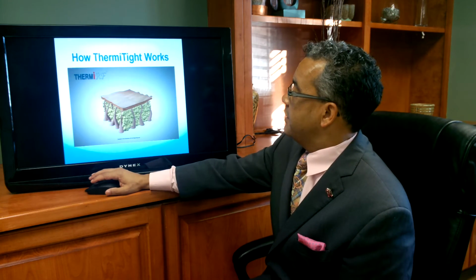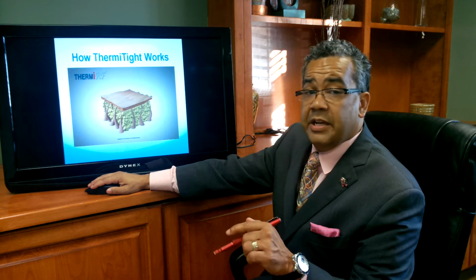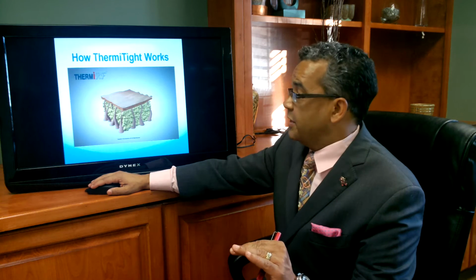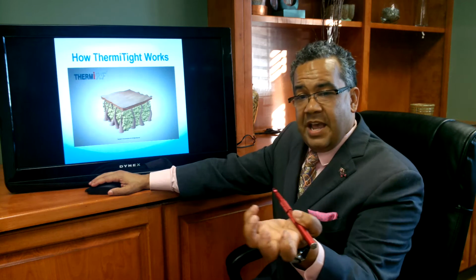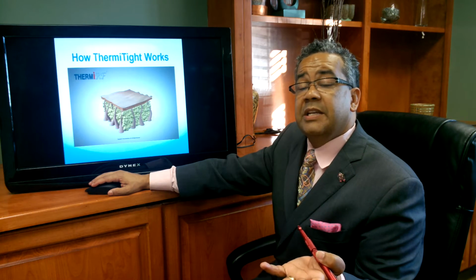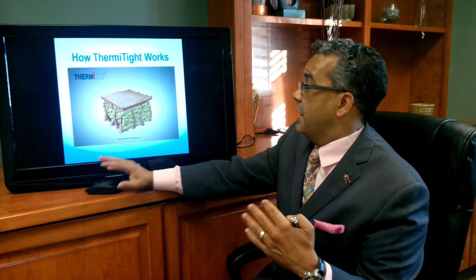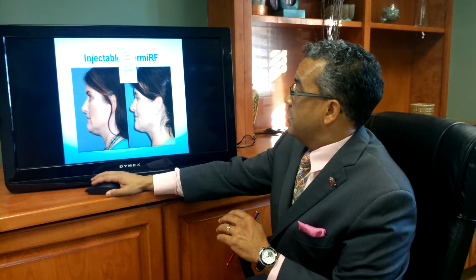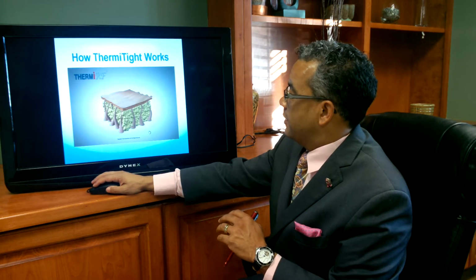And essentially, here is once again a little artist depiction of the Thermi-Tite, where we use injectable radio frequency to shrink the fat, to melt the fat, and actually take out the dimpling that we get not only in the face, but we can use it in other parts of the body, to include the arms and the chest, if you will. So once again, one of my favorite ones, if you will.